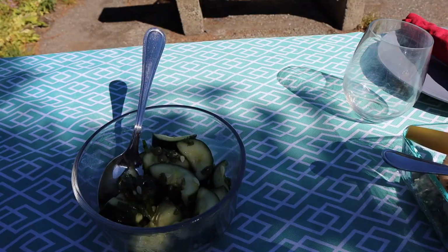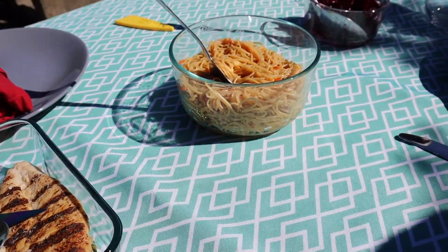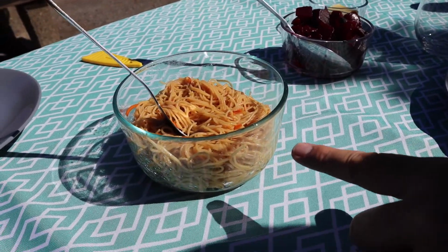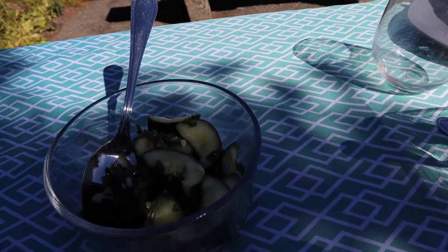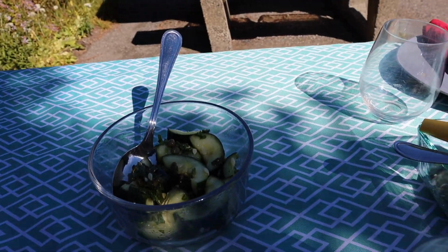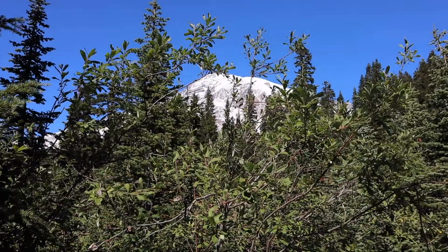So let's go. Everything looks amazing. We have beets, mandarin noodles, and chicken with tabbouleh. And then some cucumbers and capers, which looks awesome, as well as some fresh bakery bread. Looking forward to that. And then, of course, what is lunch without a beautiful view?